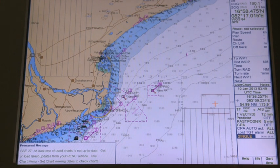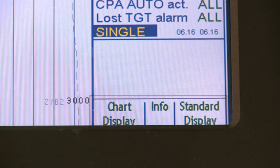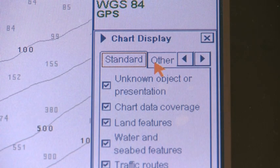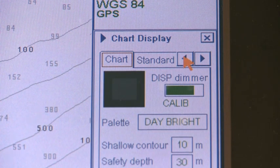1. Set the cursor in the electronic chart area. 2. Spin the scroll wheel to show Chart Display Info Standard Display in the Mouse Functions area. 3. Push the left mouse button to open the Chart Display dialog box. If the chart page is not selected, click an arrow tab in the dialog box to display it.